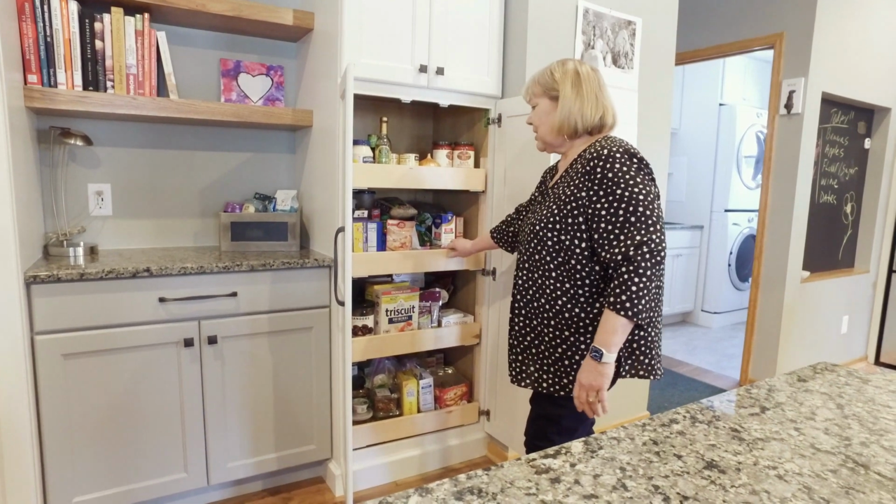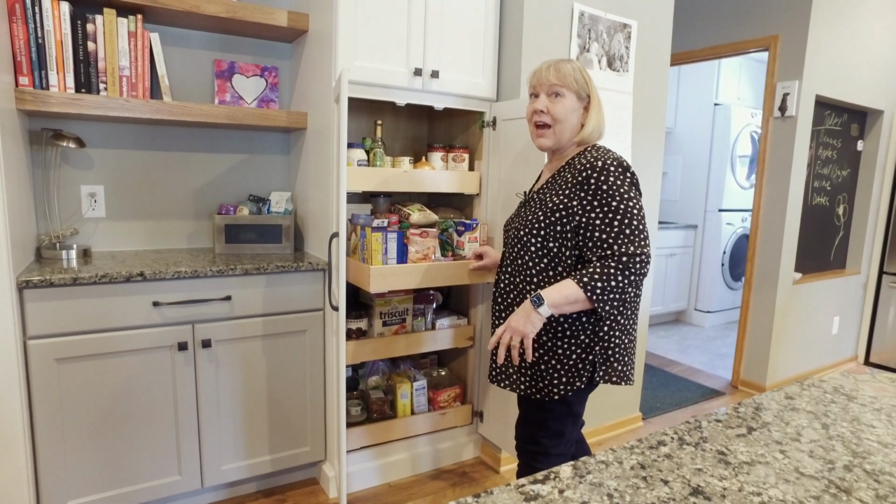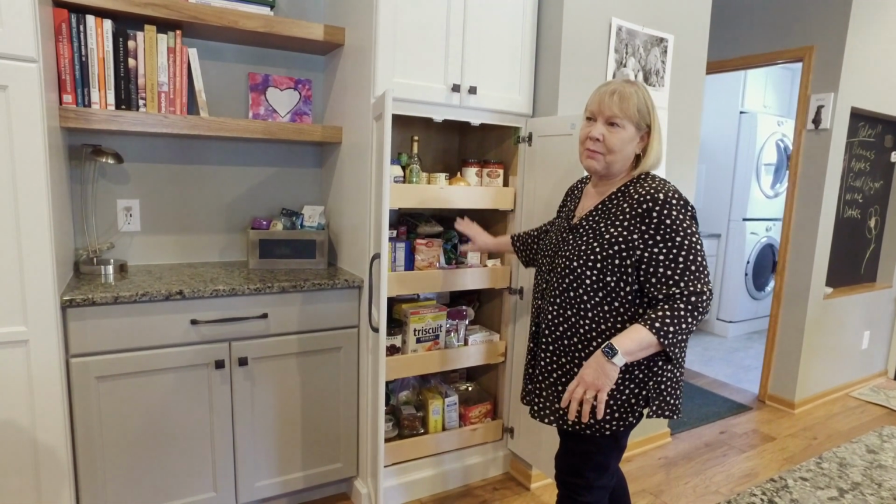Oh, it's wonderful. Again, the opportunity of actually pulling things out. As you see, I'm a little vertically challenged. So before in my cupboards, stuff that was in the back stayed in the back for years and never saw the light of day.